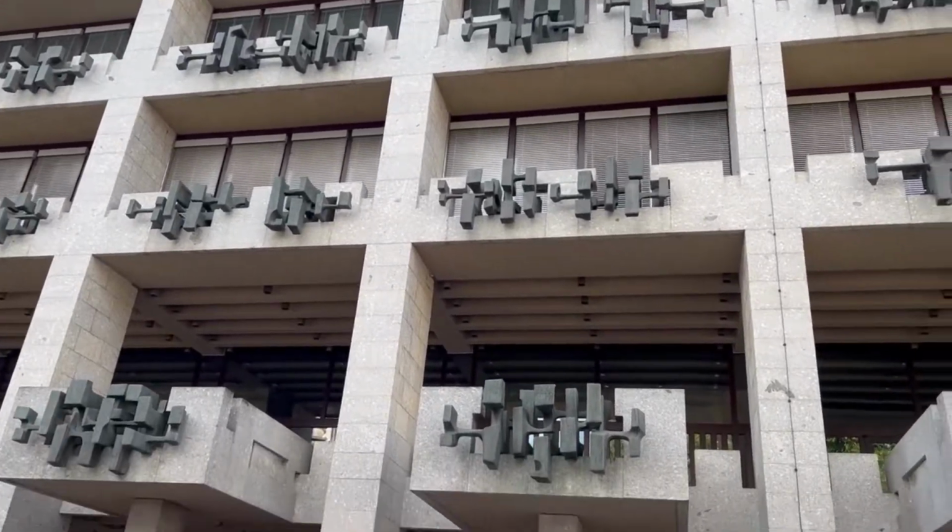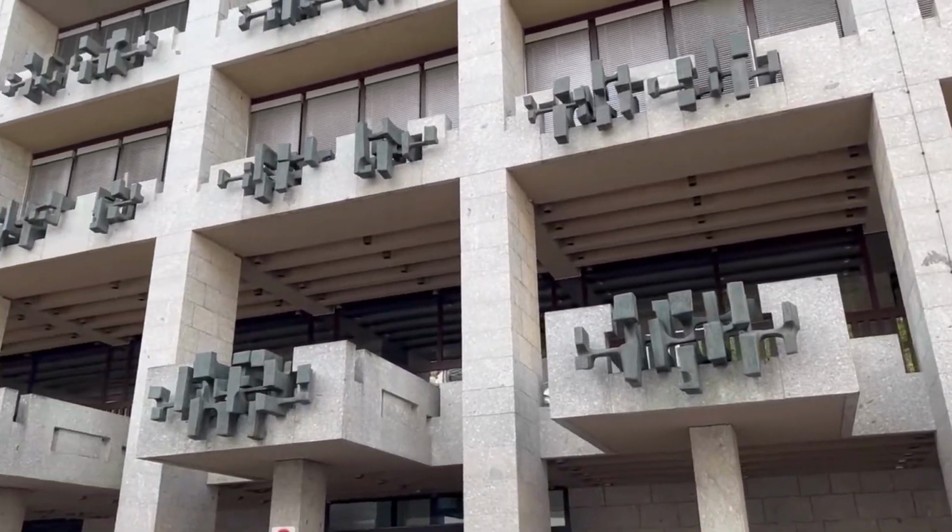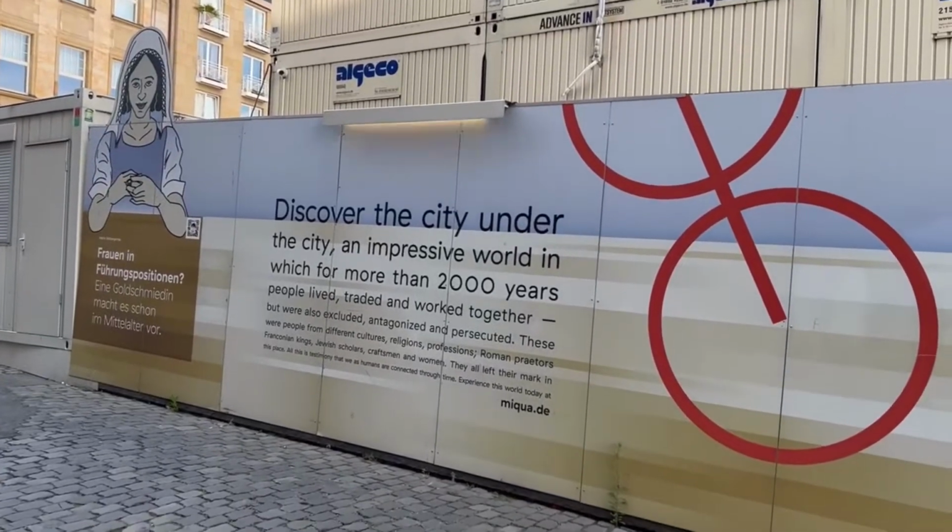This is the big city hall where people have to get married here before they can get married in the church. So the Jewish people live in the dialect.